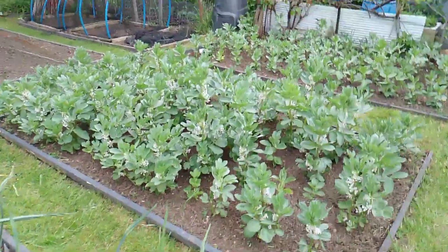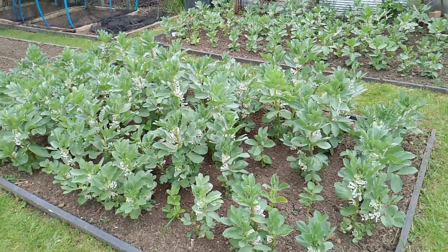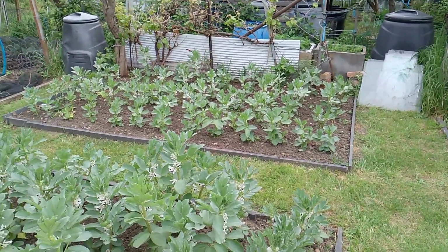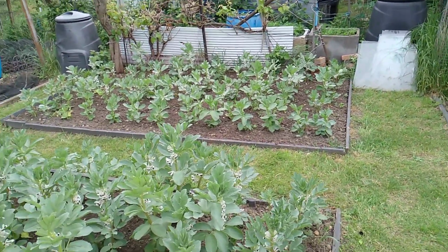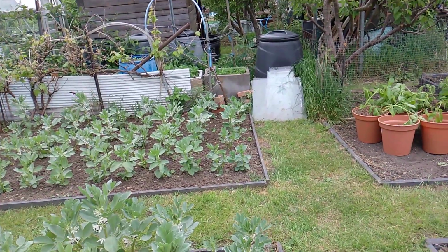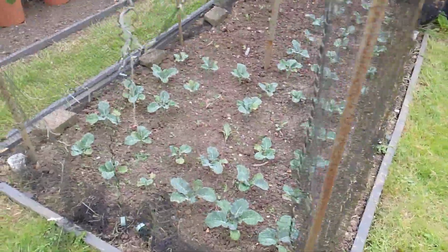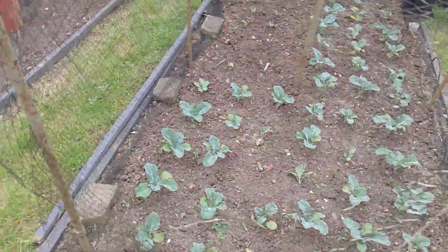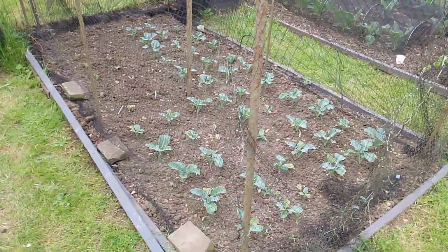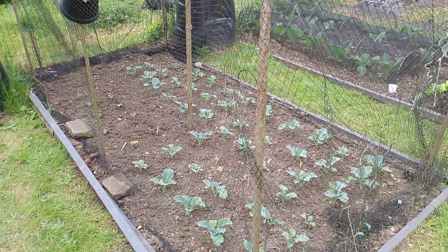Broad beans are good. No sign of black fly yet. Some more broad beans there. I've still got lots of broad beans in the freezer as well from last year. So they've lasted nearly a year. Calabrese. As soon as the first heads are taken, I will be taking the plants out and replacing them with Brussels sprouts.